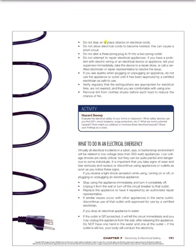Do not step on or place objects on electrical cords. Do not allow electrical cords to become twisted. This can cause a short circuit. Do not alter a three-prong plug to fit into a two-prong outlet. Do not attempt to repair electrical appliances.